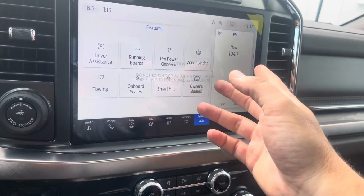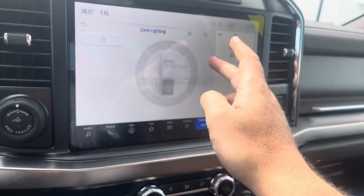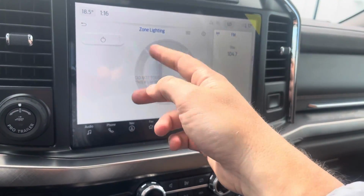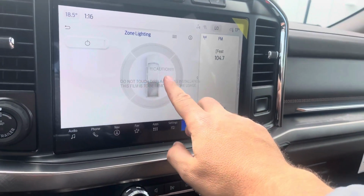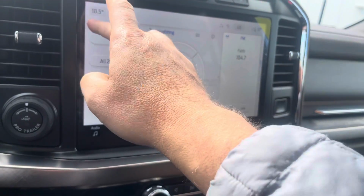Then you can go into zone lighting, which you can turn the whole outside of this truck into a big LED flashlight. Love the ability to do that. Essentially, we can pick what zones we want to light up. We can do all zones or just pick them individually.